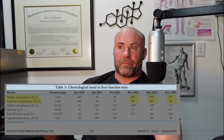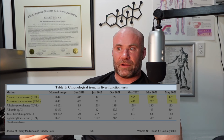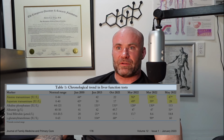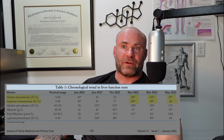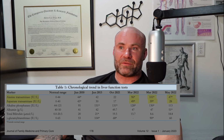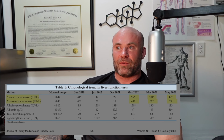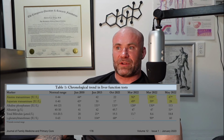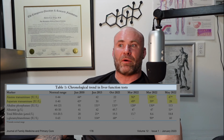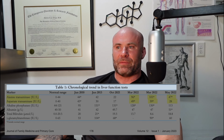And that's where, for the first time, we're starting to see significantly elevated AST and ALT values, in addition to a couple of his other LFTs. His alanine transaminase, ALT, and aspartate transaminase, AST, were 96 and 49, obviously both above the upper limit of normal. Alk phos is trending down, but still a little bit elevated at 128. That doesn't get me terribly excited.